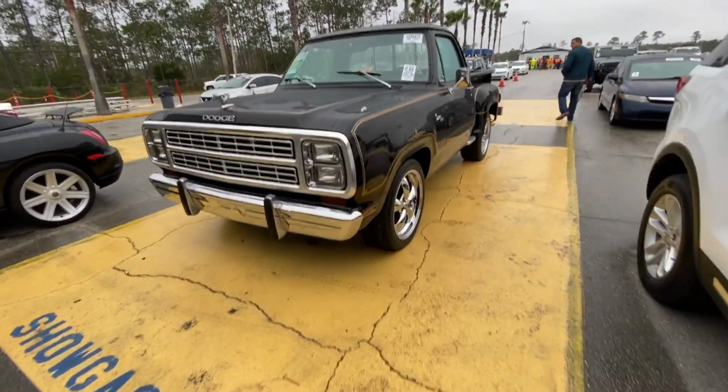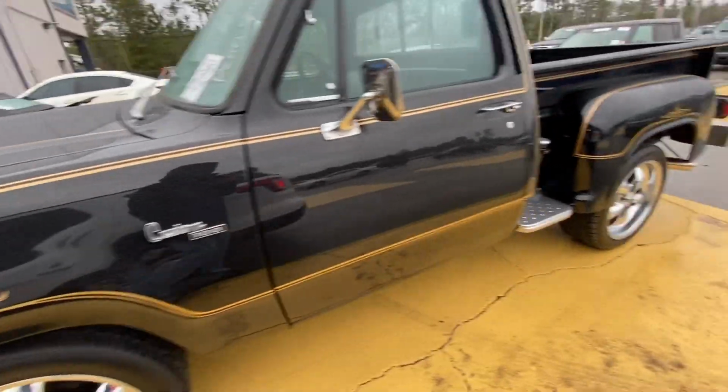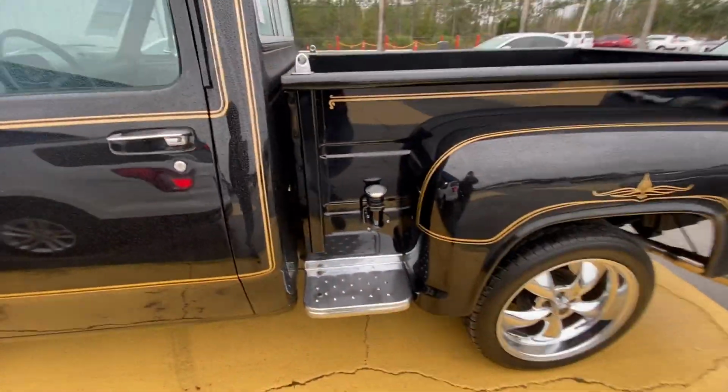There's also some cool stuff that you can see at the auction. Here's a 1979. Somebody's going to want some money for this.